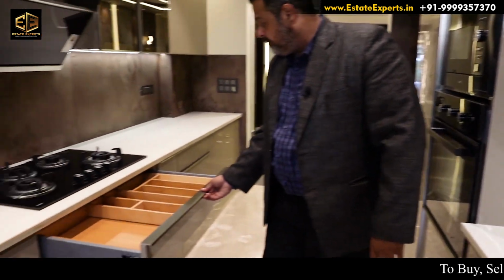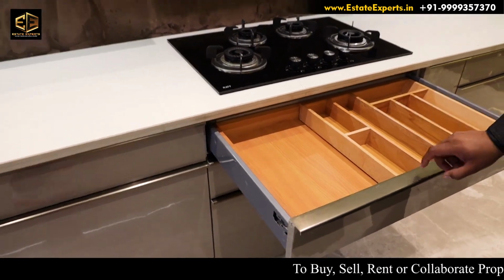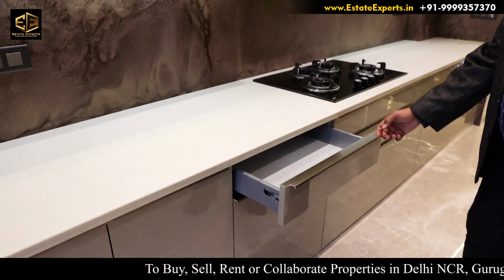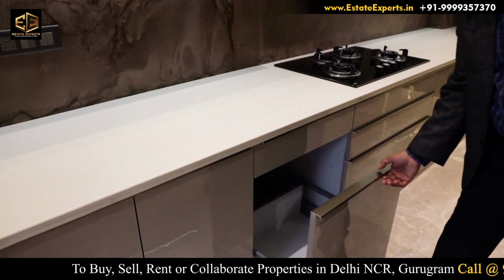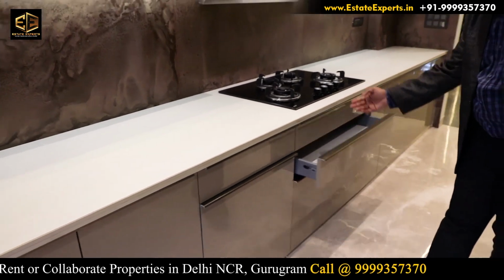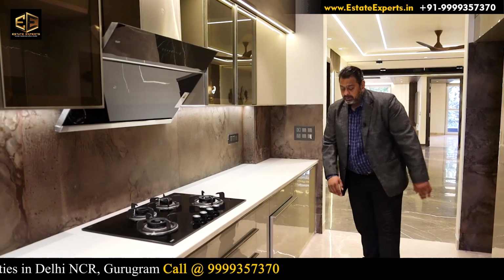This is the space to keep your cutlery. You've got all metal out here, a beautiful piece of work to keep your stuff, maybe your grains, pepper, salt, or anything out here as you wish. This is all your choice.